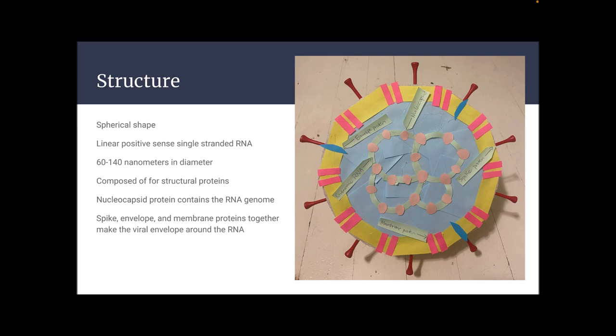SARS-CoV-2 is made up of four structural proteins: the spike, envelope, membrane, and nucleocapsid proteins, as you can see here on my sculptural diagram. The nucleocapsid protein contains the RNA genome, and the spike, envelope, and membrane proteins together form the viral envelope around the RNA. The spike proteins protrude strikingly from the envelope, as you can see here in red.